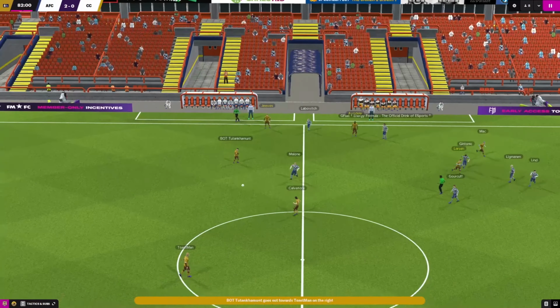Larson with a corner kick. Cairo desperate for something here. Headed away again by Athênai. Reinman with a throw-in as we approach the end of the match here.